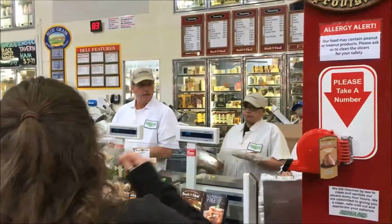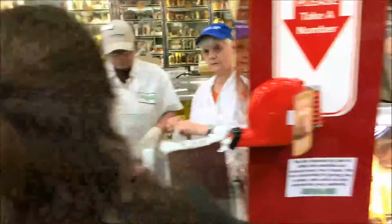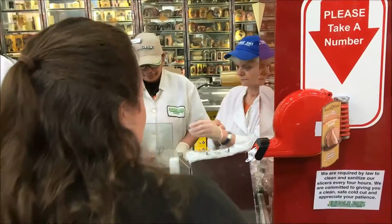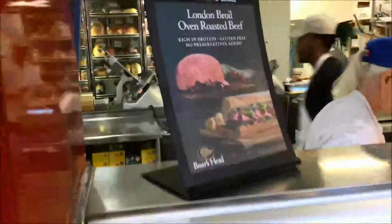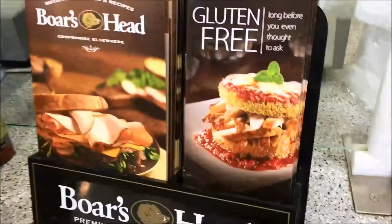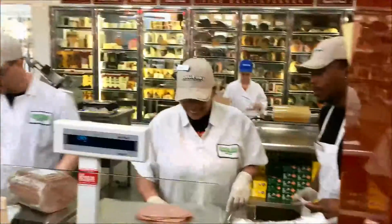Are you guys speaking up? Yeah, we're all right. Okay, 83. Can I get a pound of the tavern meal? London broiled oven roast. That sounds delicious. Oh, Patrick, come on, I'll take a picture of that. Maybe this is a miscellaneous house. $1.165. Oh, that's right.